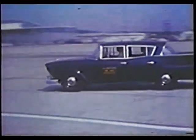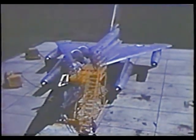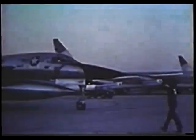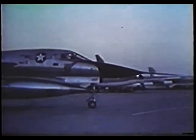The B-58 long ago demonstrated its ability to stand operational ground alert and to be kept on a ready basis for any eventuality. It also demonstrated that it can get wheels rolling in 2 minutes and 5 seconds under simulated combat mission conditions. The effectiveness of any weapon system is summed up in its ability to answer the call and deliver its punch at the precise moment it is needed.